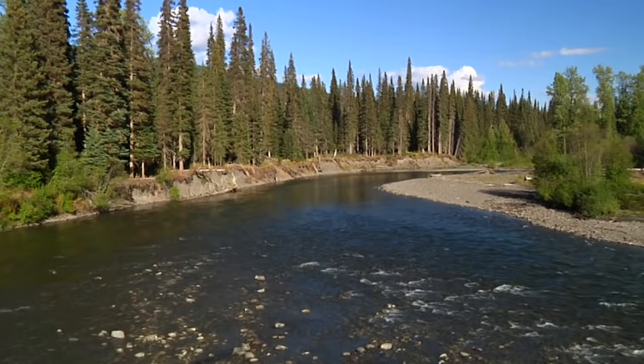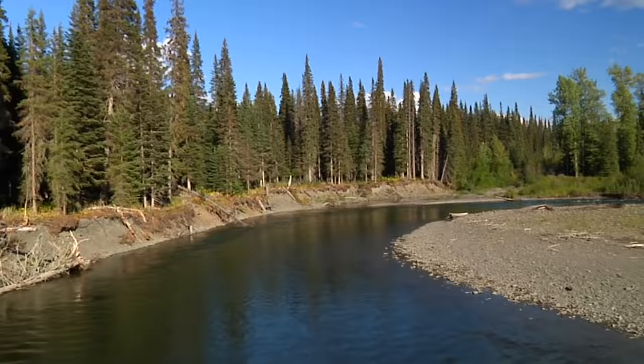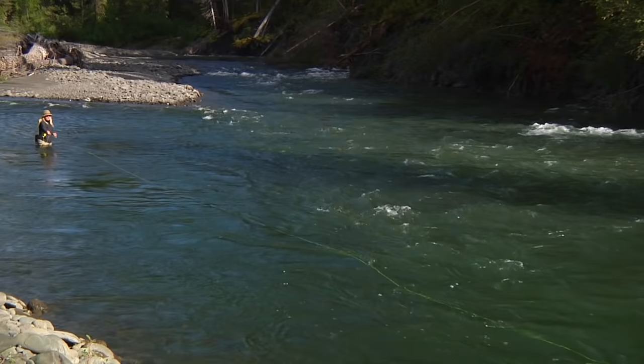It's still intimate. Even though it's intimate, there's still lots of large pools that are very conducive to spey casting, both single and spey. You can fish the river really well with both.